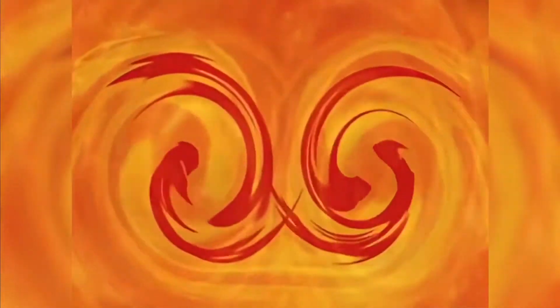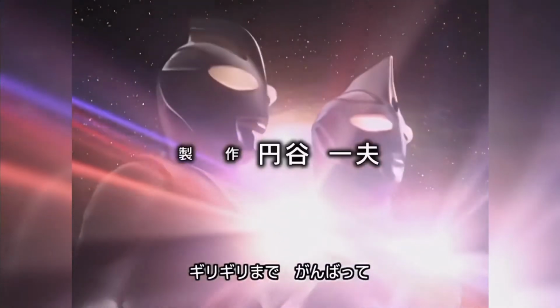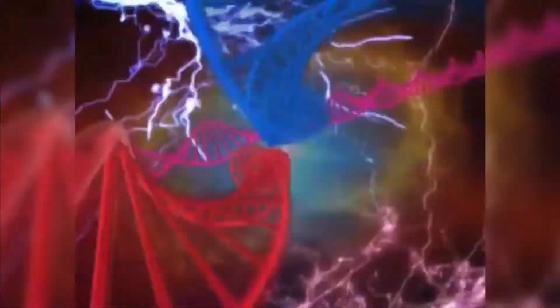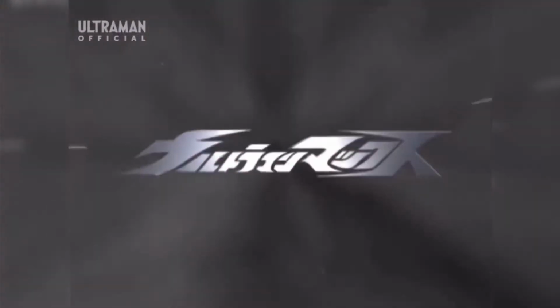They still directly lead into the opening song just like the Showa title cards did. Later entries after Cosmos no longer did this. In Nexus, the episodes usually begin with an opening scene, then the title card kicks in along with the intro. In Max and Mebius, the title card still always opened the episode, but the opening song would usually kick in after a scene or two from the episode.